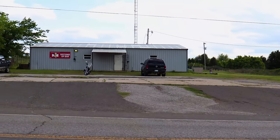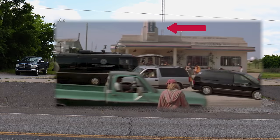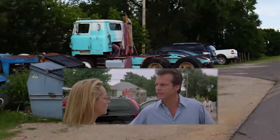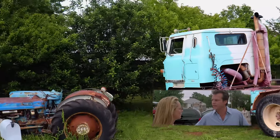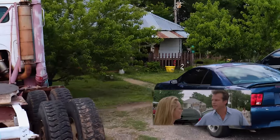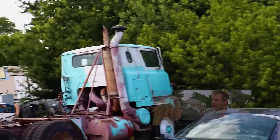Okay, standing over here, we can see by using the poles in that radio tower exactly where the cafe was. Yeah, that's where that rocket ship was. There's some shots where they cross the street and you can see this house here in the background, but unfortunately these trees have grown up quite a bit. I'm gonna walk around here though and show you the shape of the house because it's pretty recognizable with that roof shape. So yeah, there's that house you see in the background, some shots when they're crossing the street.